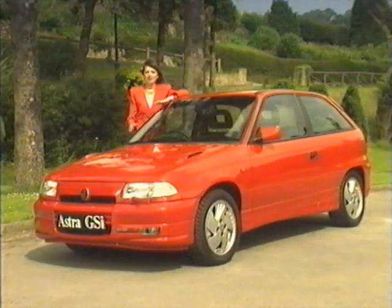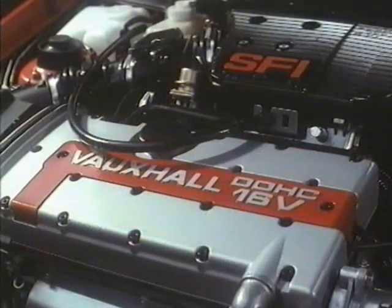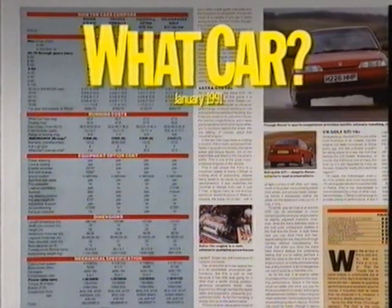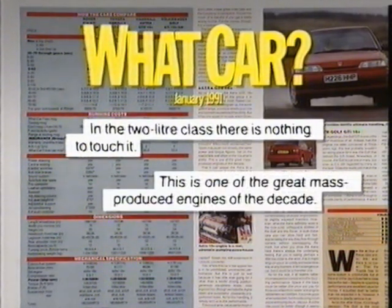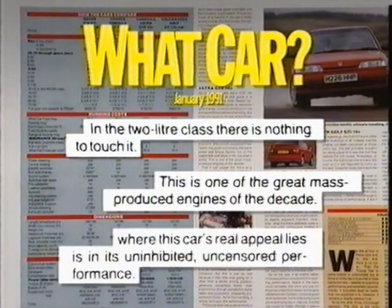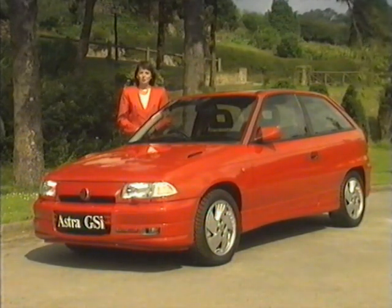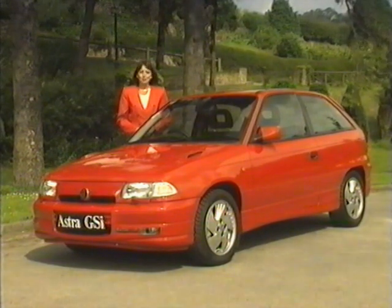But it's under the paint and inside the car that the GSI is really outstanding. The powertrain, for example, is recognised as being remarkable. What Car, January 91, said of this engine, "In the 2-litre class there is nothing to touch it. This is one of the great mass-produced engines of the decade. Where the car's real appeal lies is in its uninhibited, uncensored performance." Obviously, its spec is superb, top of the line in anyone's book. Whatever the other models in the line have, the GSI has, and more.